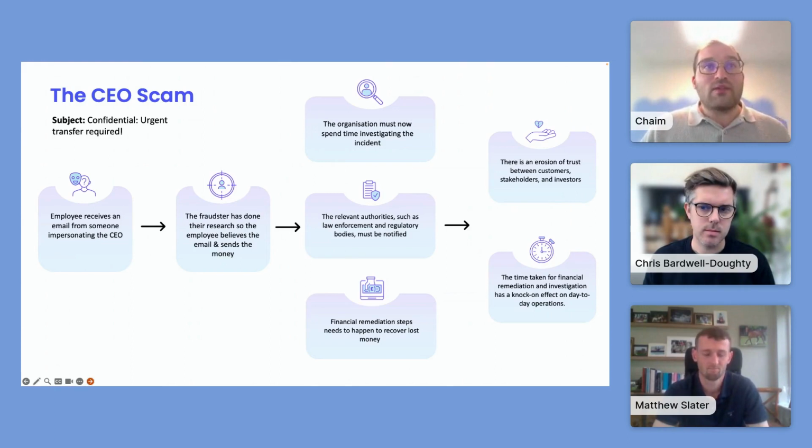Stakeholders may lose faith, and it will likely impact investment opportunities as well. Current investors will be really nervous if an organization they've invested in is a victim of fraud, and it may also block you from being successful in further investment rounds. And then also the time taken for financial remediation and investigation does have a knock-on effect too on day-to-day operations.